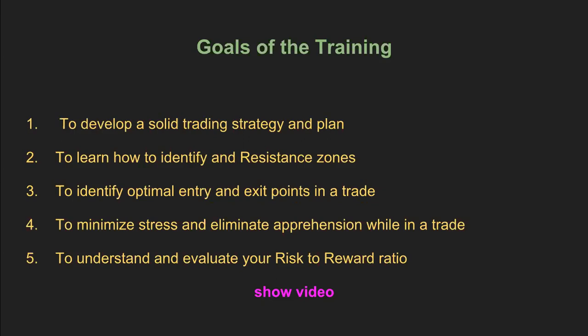And then last, to understand and evaluate your risk to reward. For those of you who are new to trading, there's a ratio that you'll get to calculate. Let's say you put $10 at risk and you're going to gain $10, or 10 pips. Pips are the certain points that we get in the trade. Let's say we risk 10 pips to get 10 pips. Well, that's a 1-to-1 ratio. We're going to show you how you can get a consistent ratio of wins so that each trade can make up for the losses.